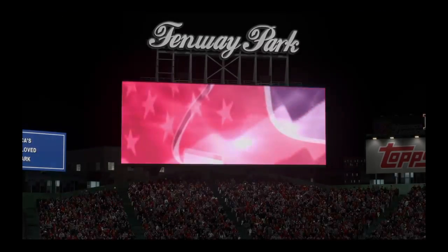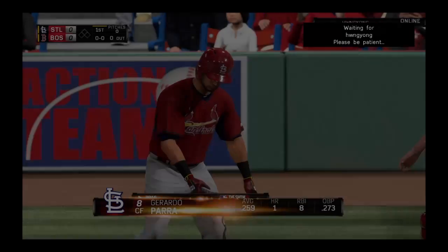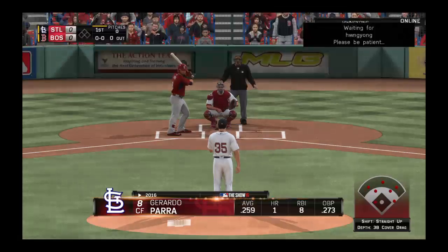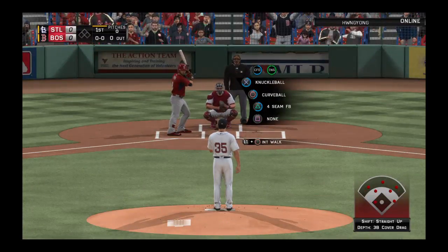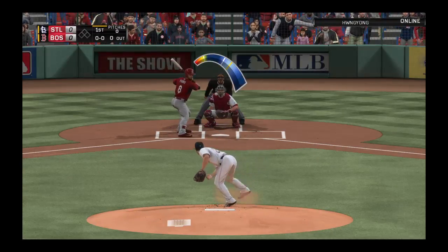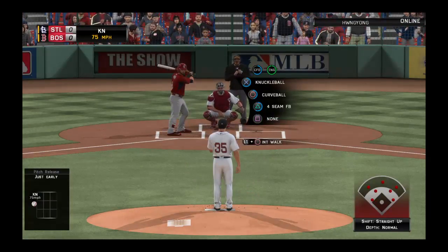Folks filing into Fenway Park here in Boston on a fine Thursday evening for baseball. Tonight, it's the home opener for this new season between the St. Louis Cardinals and the Boston Red Sox. Get ready for Red Sox baseball.